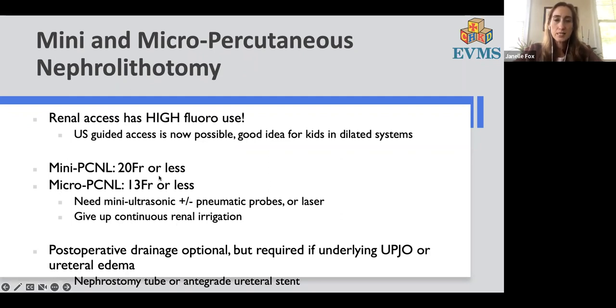Mini PCNL is a technique where you can use a 20 French or less access sheath. Micro PCNL or ultra mini PCNL is going to be your 13 French or less. There are even needlescopic PCNLs, which are like 9 French. I think they're done in India, Dr. Desai, if I'm not mistaken. I don't know of anybody doing the needlescopic or the needle PCNLs here in the US, but I don't know everybody doing them.